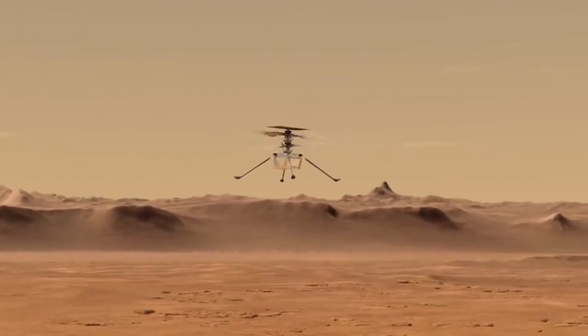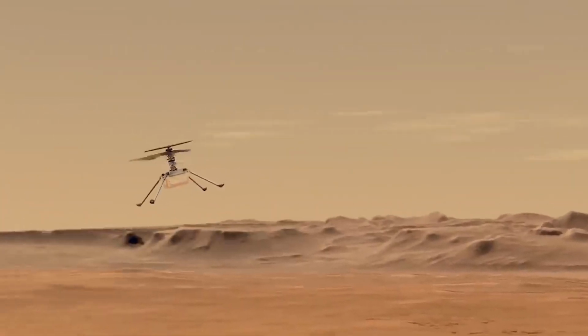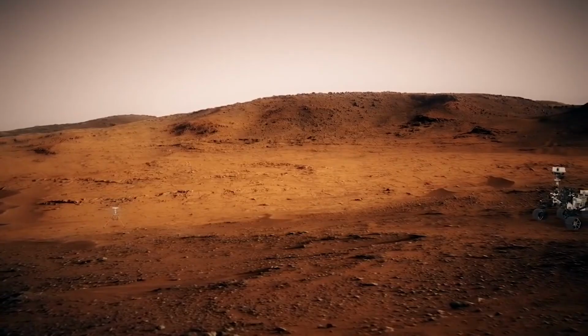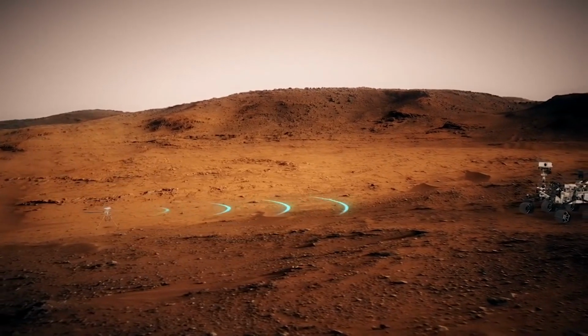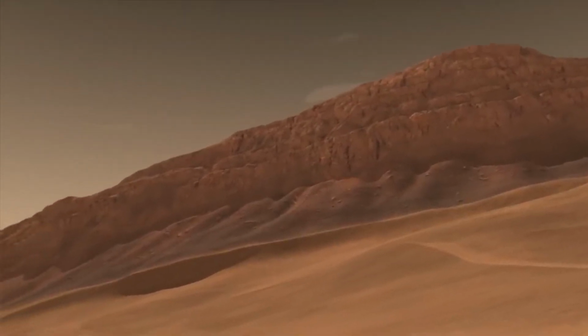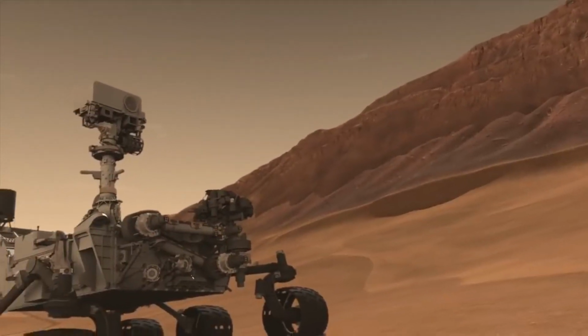It's also important to point out that the Ingenuity helicopter needs to stay relatively close to Perseverance in order to operate. Specifically, the proximity between the two determines the telecom strength. Ingenuity sends signals to the rover, which then communicates with Earth. In the past, this has caused a few issues when Ingenuity lands behind a large hill or Martian mountain. This can block the signal and stop communication with the helicopter.